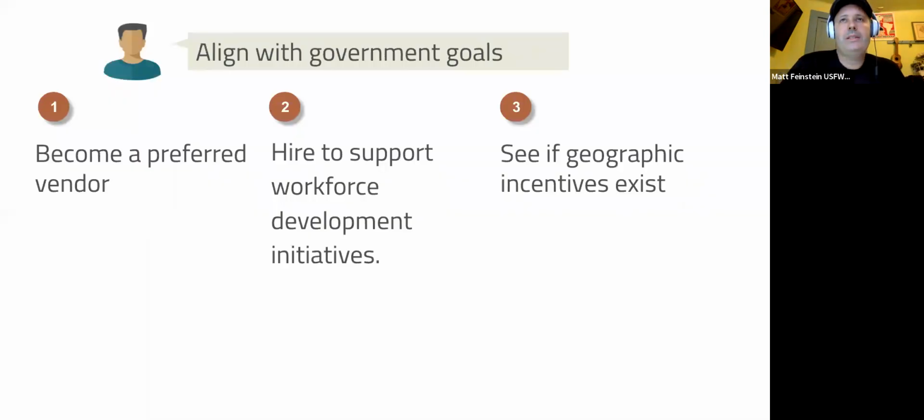Then maybe you want to see if your local government or state government have initiatives that can support you as well. Maybe you can become a preferred vendor. Maybe you can go after some workforce development funds, right? Workforce development funds are for creating jobs.